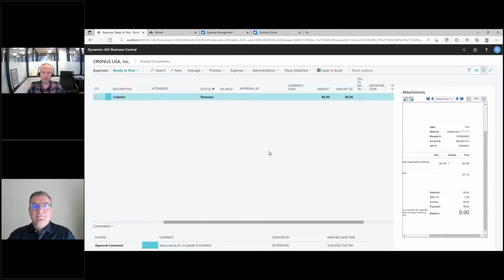The system will do the chasing of all the different people involved in this process, both the expense user and the approver. So really, as an admin, you have the constant overview. Business Central is your single source of truth. And if necessary, you know exactly who to reach out to because they are delaying the process here.